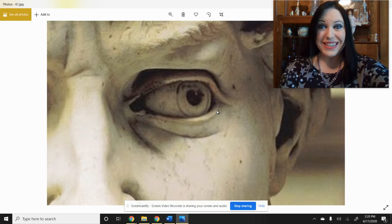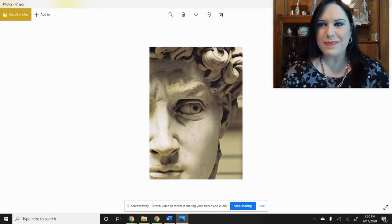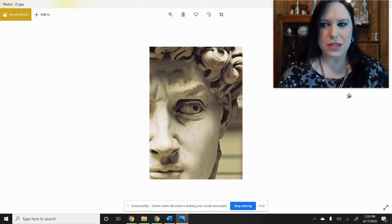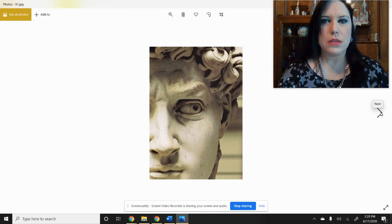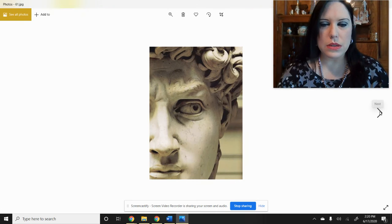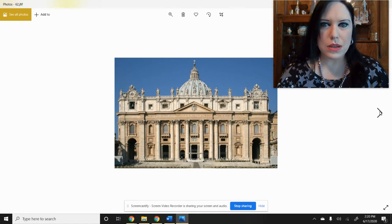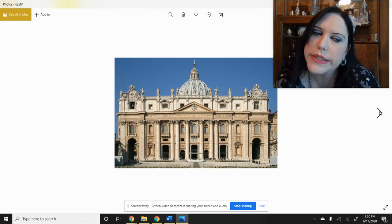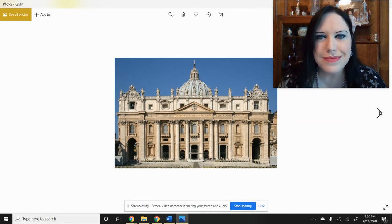Isn't that amazing? And people were so offended. Why? Because he's naked. Because he has a penis. So crazy. Michelangelo is also an architect. Is he a Renaissance man?